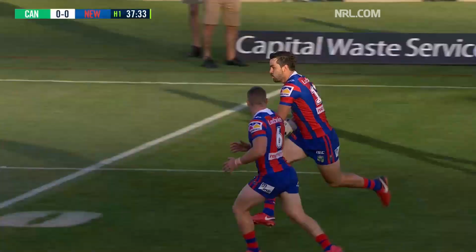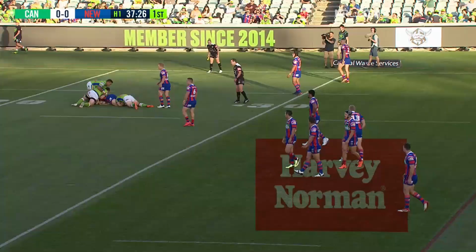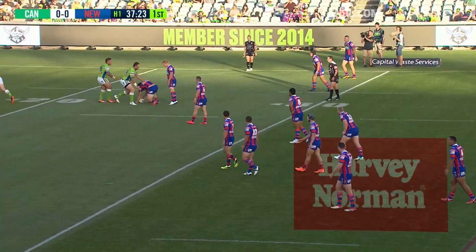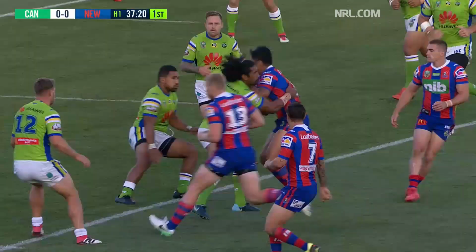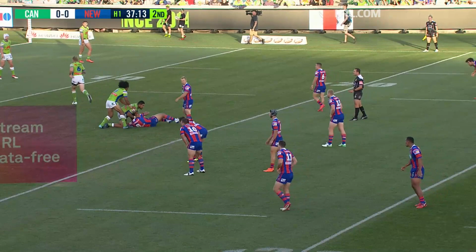This is Guerra. A real Bondi flavour in this Newcastle side. Watson, Guerra, and also Mitchell Pearce. You're looking to Guerra to work off Mitchell on one of those edges. Sasa now. Turns to have a look. So they're only 20 metres out on tackle two. Pearce.